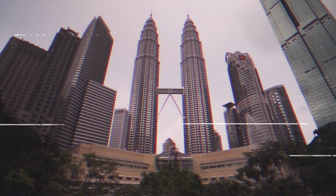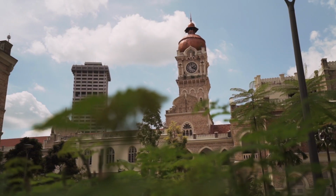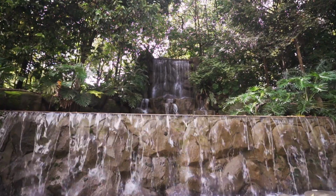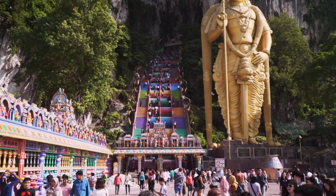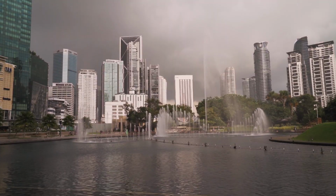Malaysia's vibrant capital city is home to endless amounts of unique and exciting experiences. But with so many cool things to do, how much does it all cost for a budget traveller?